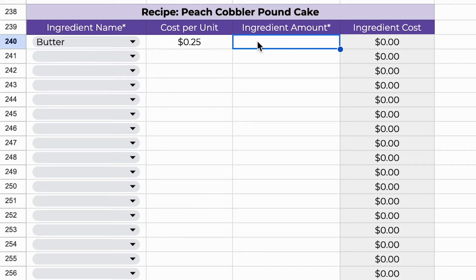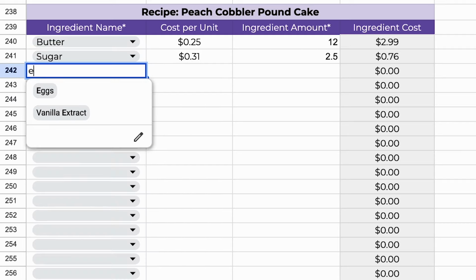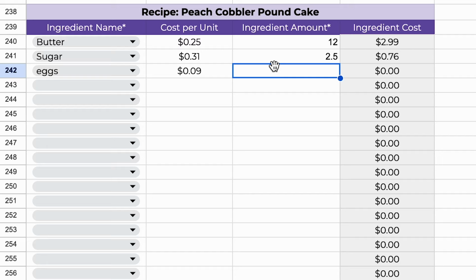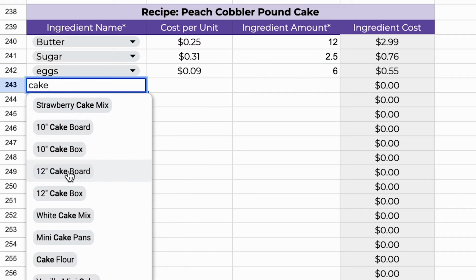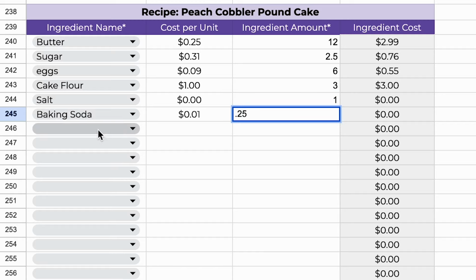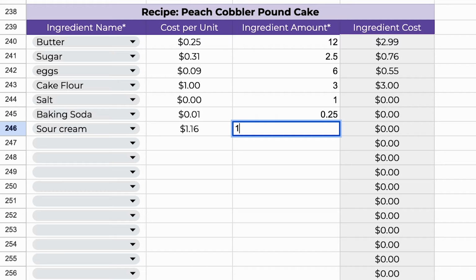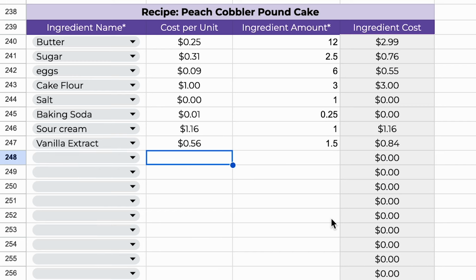Ingredient amount 8, that's 12 ounces. We need 2.5 cups of sugar. All right, next we have our eggs, and we need 6 of those. Cake flour, 3 cups of cake flour. 1 teaspoon of salt, 1/4 teaspoon of baking soda, 1 cup of sour cream, 1.5 tablespoons of vanilla extract. And that's what we have for our peach cobbler pound cake.